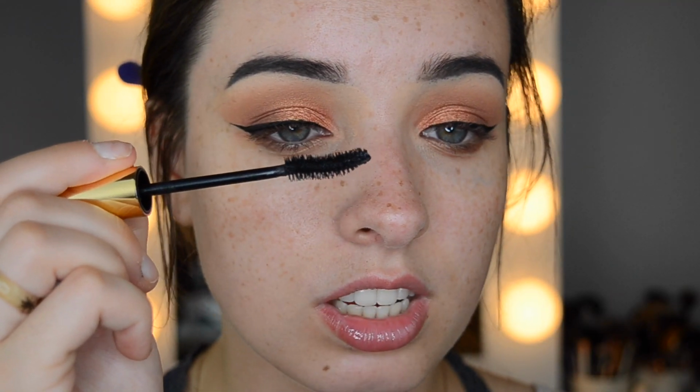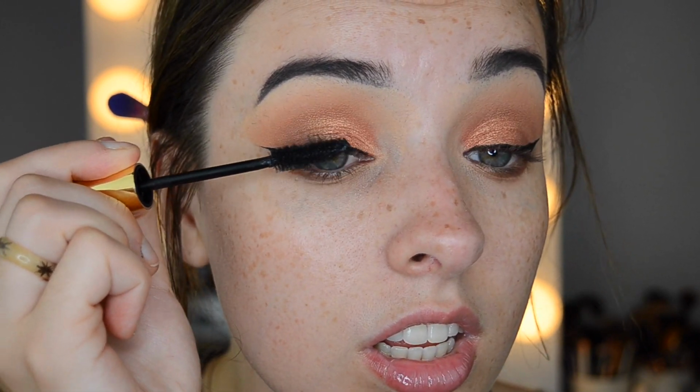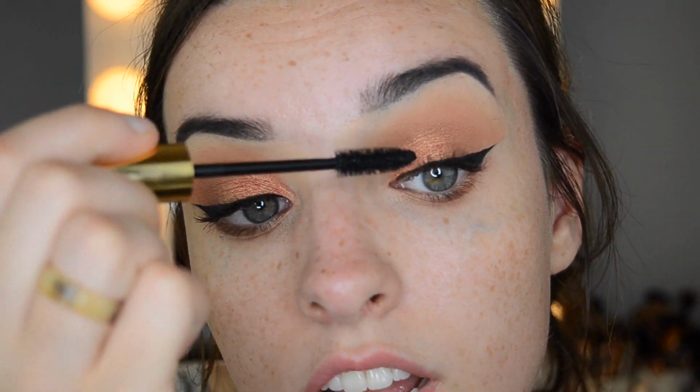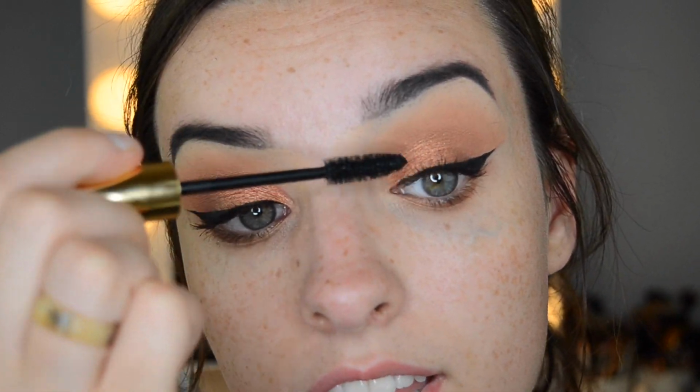All right, this is what the brush looks like. It's slightly curved. It's nice. Let's go in and see. Honestly, I feel like for not curling my lashes or anything, that's actually not looking half bad. I feel like it's giving me a similar effect to my Benefit Roller Lash. I thought this was gonna be a really clumpy mascara, but it actually seems more like lengthening.